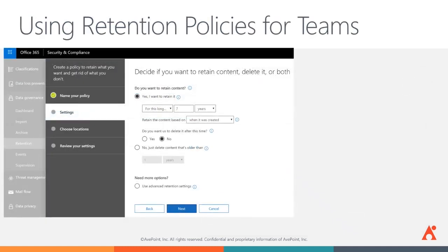Again, we have the retention policy for teams, where you could select different criteria, such as the name meets this, or the creation date equals this, making sure that it is actually disposed of after that 7-year period. These are policies that you can create under the admin center in the security and compliance location to automatically clean up some of these environments as well.